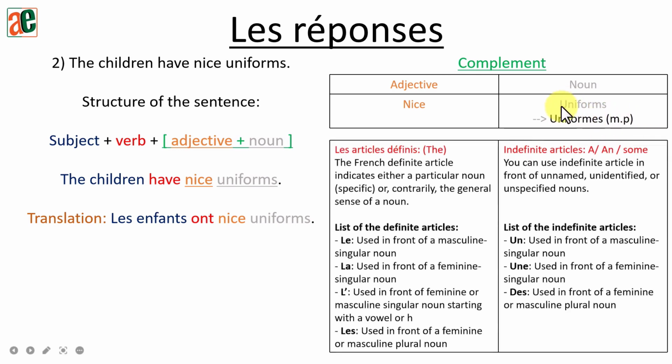So definite articles are used to express specific things in French, while indefinite articles are used to express an unspecified, undefined noun. Okay, so let's think a little bit. We are talking about the uniform of the children. Are we talking about the only nice uniform in that area or worldwide, or are we just talking about some nice uniforms? So I think it's the second case. So we'll be going for the indefinite articles because those uniforms are not the only ones which are nice, but among the nice ones. So they are wearing some nice uniforms.